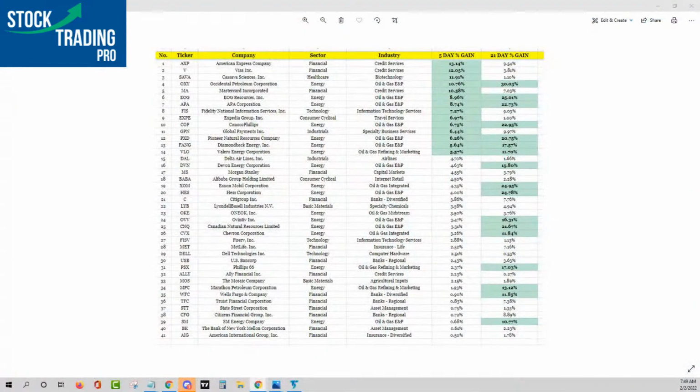Just 2 or 3 days ago, this list was 4 stocks. 4. Today, and this is getting back into, I want you to maintain your confidence, today the list has 41. 41 stocks. And you can see that they're in different sectors. Energy obviously is dominating the group here, and financials are starting to work their way up the list. And you can see the percentages over the last week and over the last month.